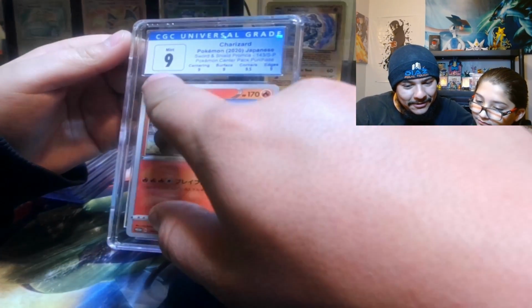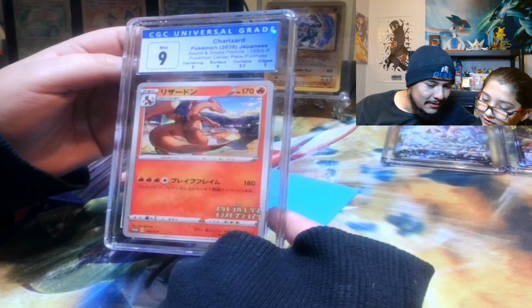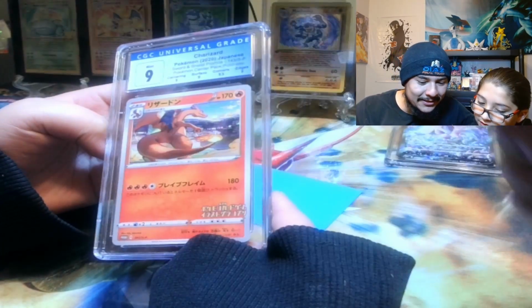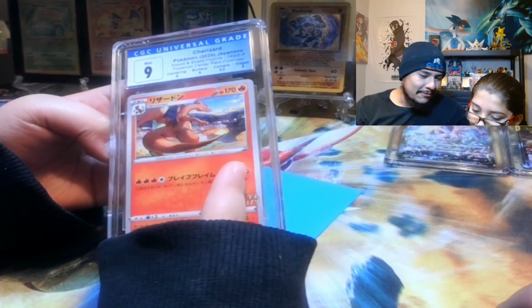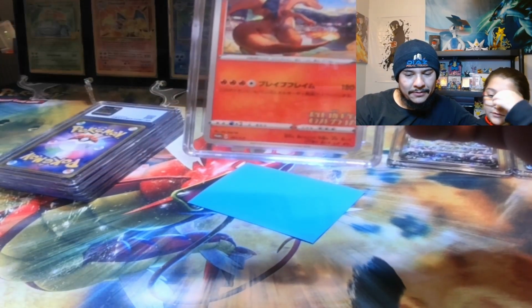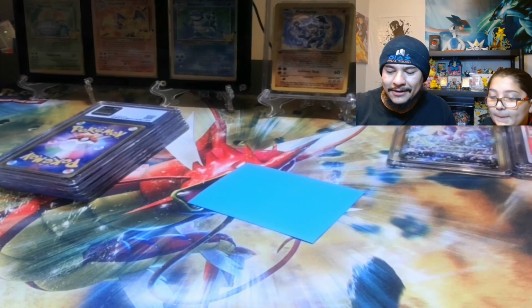So it had 9 all the way across, and corners was 9.5. Yeah, centering looks... I'm not gonna lie, CGC is kind of tough on the gradings, because I remember looking at these and that centering looks... I figured that would have been a 10. Yeah, it's a little bit... From top to bottom, maybe? No, from left to right. Oh, okay, I see it. Okay, I'll give you that one.